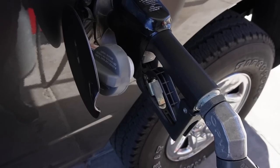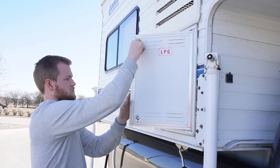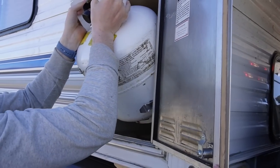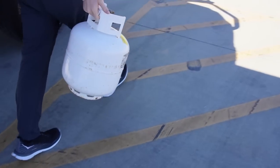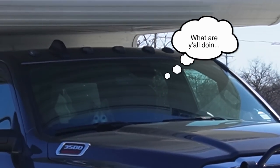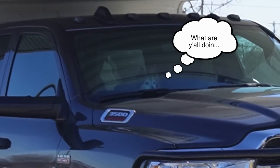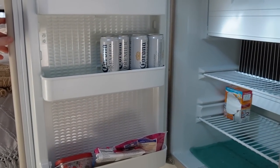Time to top off the tank with gas, and then we're headed to Tractor Supply for propane. Just over 3 gallons of propane in the tank. It was just over $9, and now we know we have a full one in case we need to run the heat all night tonight. But we went ahead and stocked the fridge with a couple things we had in there for dinner tonight. Now it's time to turn it on, and we only have another 30 minutes to go till we get to camp.